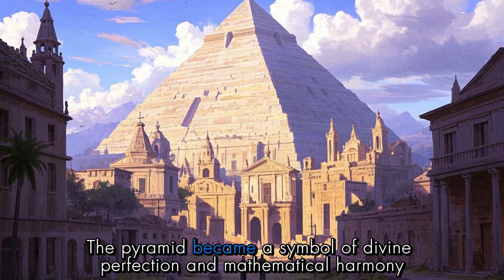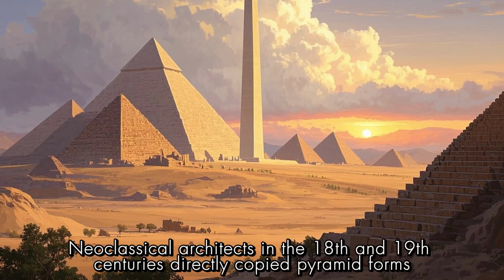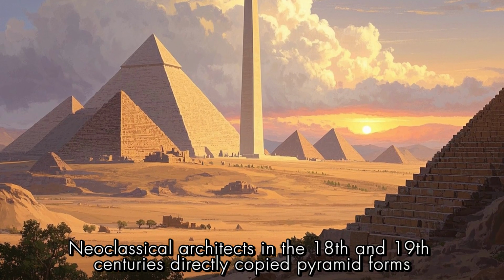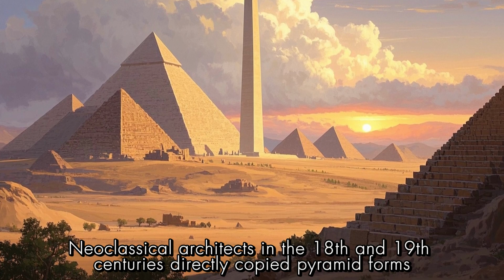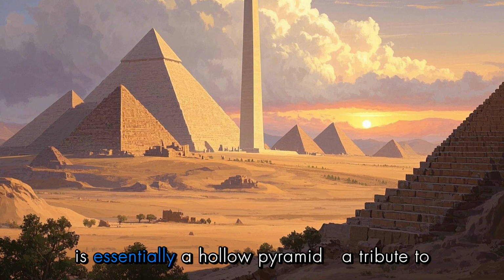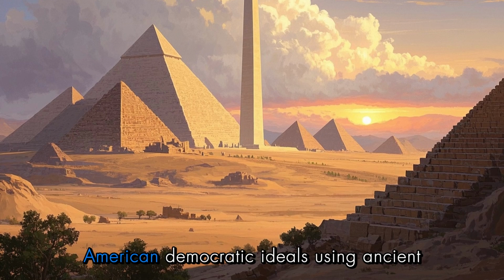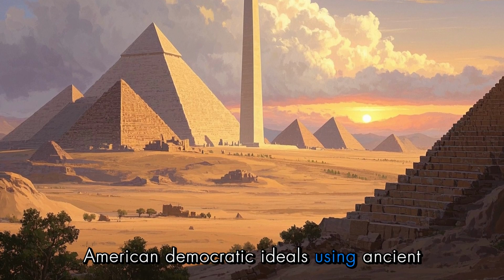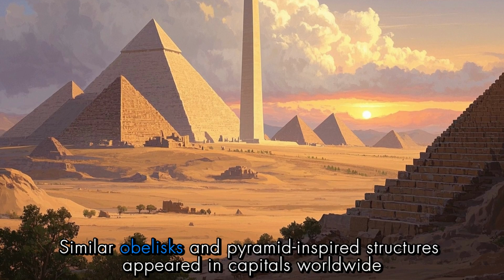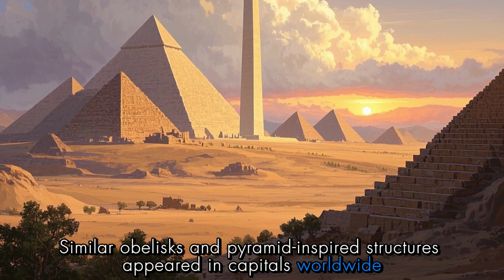The pyramid became a symbol of divine perfection and mathematical harmony. Neoclassical architects in the 18th and 19th centuries directly copied pyramid forms. The Washington Monument, completed in 1884, is essentially a hollow pyramid, a tribute to American democratic ideals, using ancient Egyptian architectural language. Similar obelisks and pyramid-inspired structures appeared in capitals worldwide.